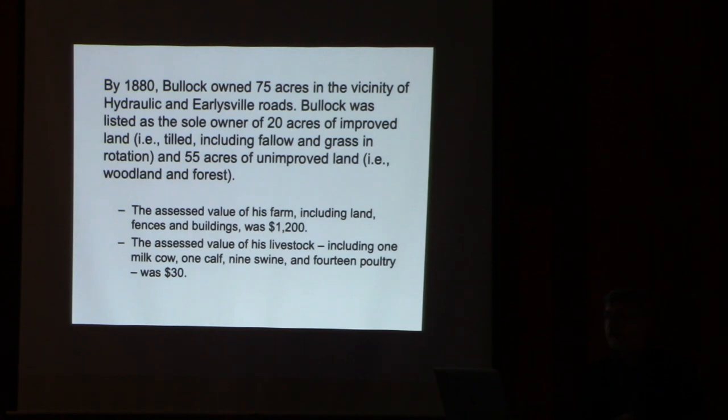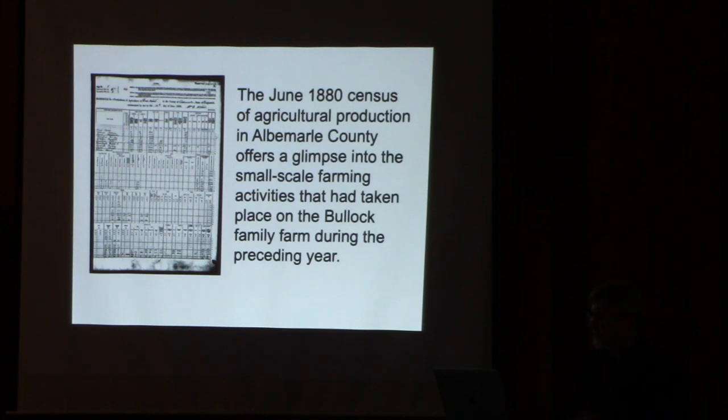By 1880, Bullock owned 75 acres in this area. He's listed as the sole owner, this is from the agricultural census, which is an appendix to what we usually use, our population census, but here we're also drawing on another source. It says that he owns 20 acres of improved land and 50 acres of unimproved land. It's a little technical here, but it might be interesting to see. What does he have? He's got $1,200 in farm, in land, fences, and buildings. He's got livestock worth $30. One milk cow, one calf, one swine, and 14 poultry. They get right down to the nitty-gritty and counting. They can tell you exactly how many poultry he's got, how many chickens. And this, I think, shows you the kind of small-scale farming activities that are taking place here on this land.